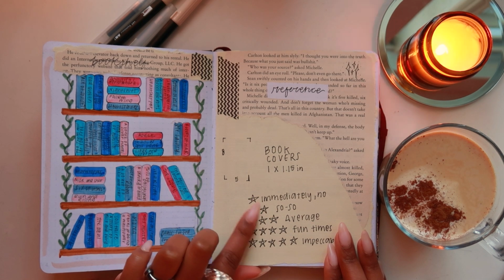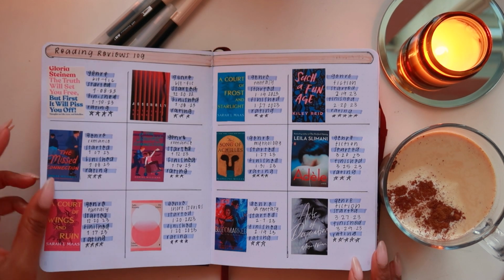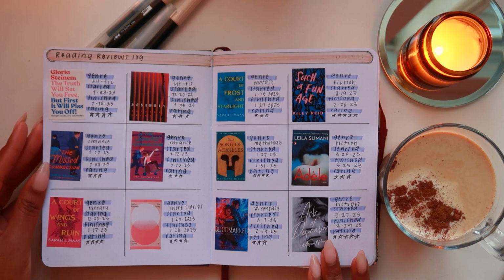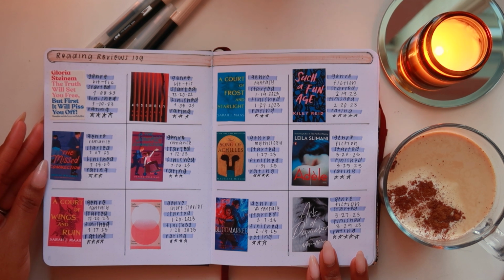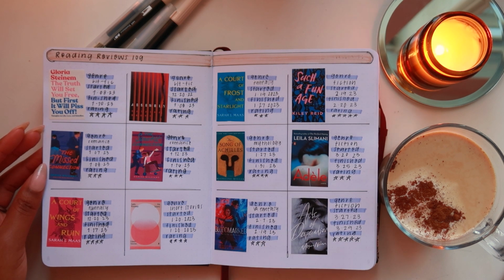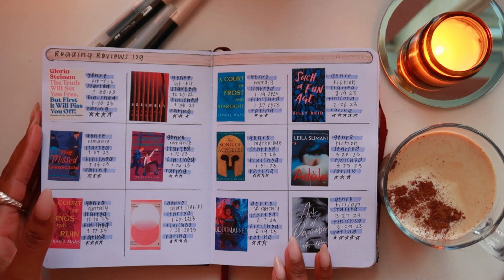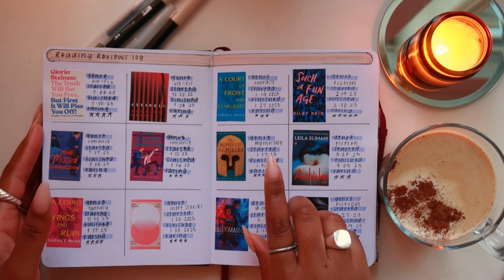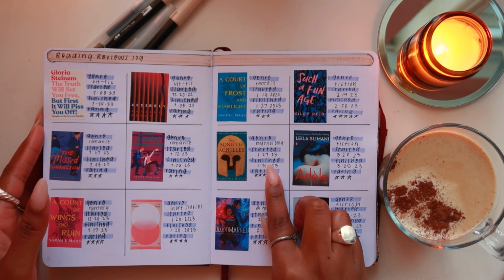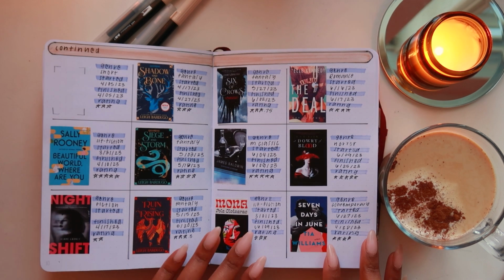And then also my ratings of what 5 stars all the way to 1 star actually mean. Now this is probably my most favorite part of my entire 2023 reading journal. It's just so satisfying to look at, honestly. You can see my reading reviews log in picture form. I printed out every single book that I read throughout the year and put the genre, the date that I started it, the date that I finished it, and then my rating. I did that for all of the books that I've read.